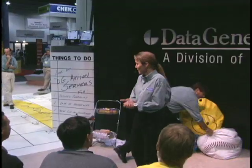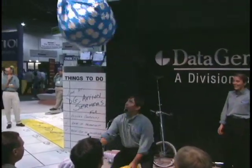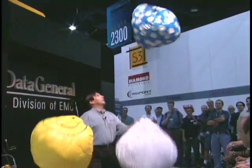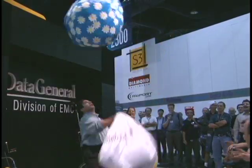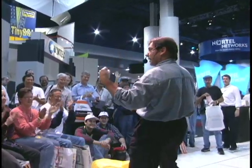All of you have Windows NT and Windows 2000 solutions. But wait, there's more. Data General can help you with your heaviest enterprise demands while lowering your cost of management and preserving your hardware investment. Yes! I want to see the guys at Compaq try that.